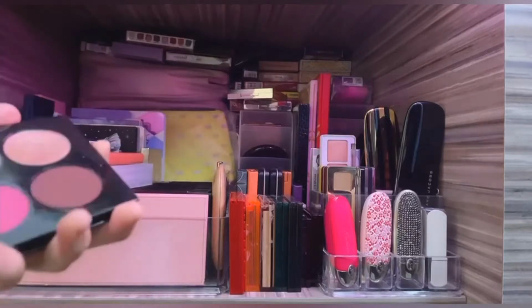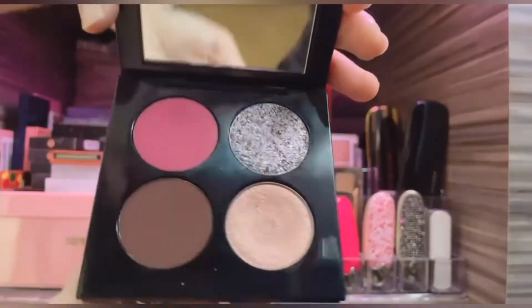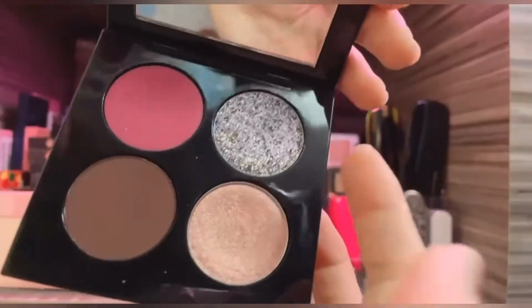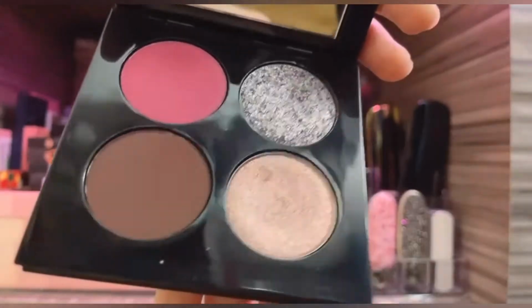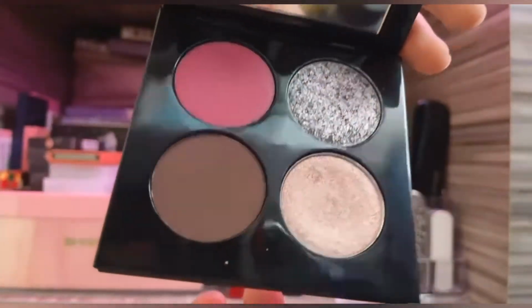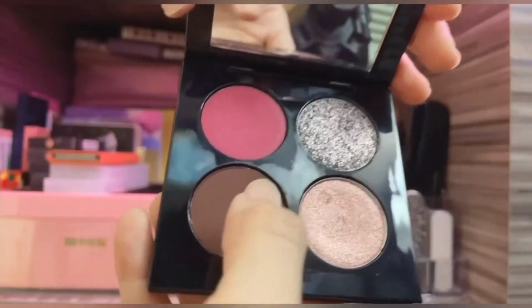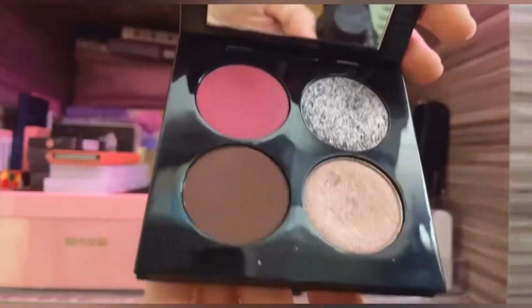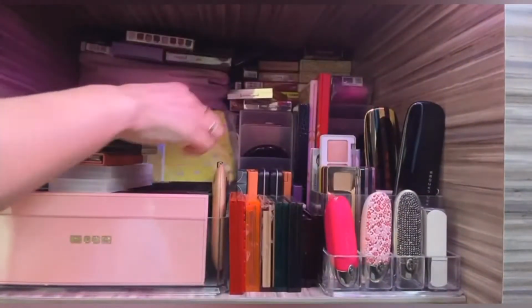This quad over here is the Risque Rose. I really love this color over here. This is the lavendering color. The rest of the colors I don't use as much, especially this. I love this to darken out the outer corner, and this one at the inner corner highlight. But I don't use this palette as much because I got more of her other palettes to use.